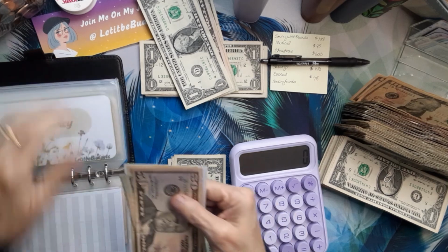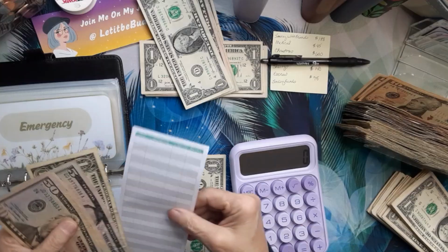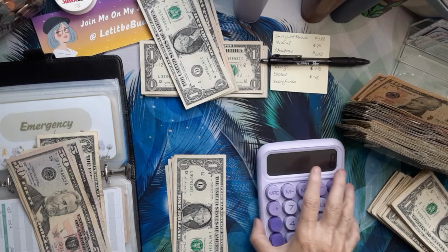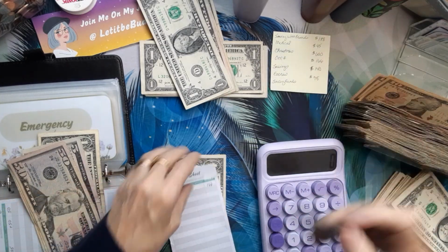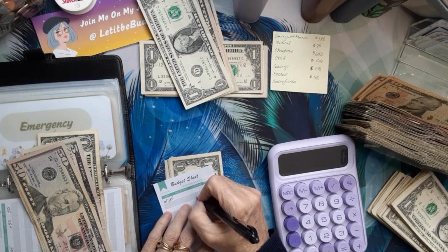Okay. Now, as you know, I cleared out my emergency fund and paid off my credit card. So I still have some emergency, like my 1 month ahead I consider emergency, as well as this emergency. So I'm going to add $38 to this today. I had $166 remaining here. So I'm going to add 38.